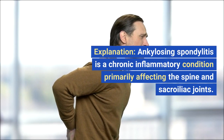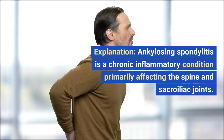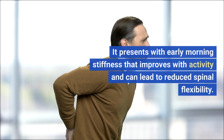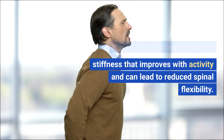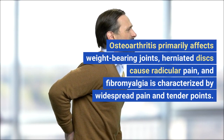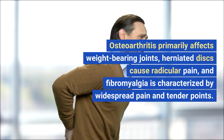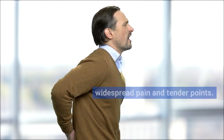Explanation. Ankylosing spondylitis is a chronic inflammatory condition primarily affecting the spine and sacroiliac joints. It presents with early morning stiffness that improves with activity and can lead to reduced spinal flexibility. Osteoarthritis primarily affects weight-bearing joints. Herniated discs cause radicular pain, and fibromyalgia is characterized by widespread pain and tender points.